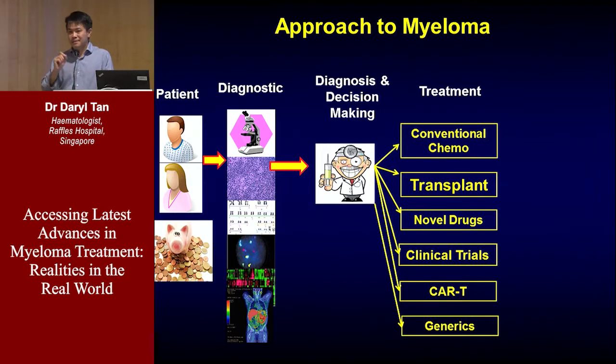So whatever it is, in Singapore, no one should be denied effective treatment to achieve the best outcomes. There are always ways to go around. So for a doctor, we are essentially your lobang king, so to speak.